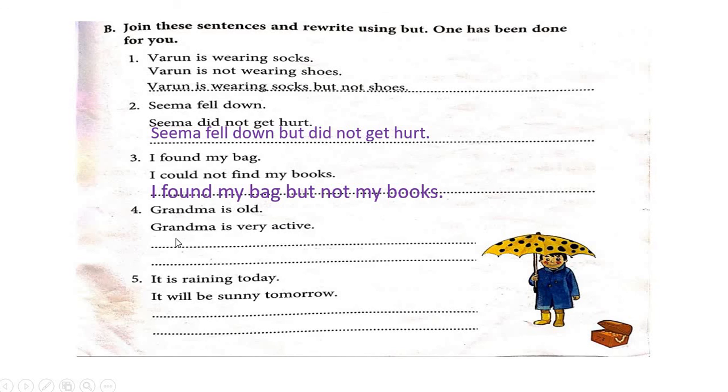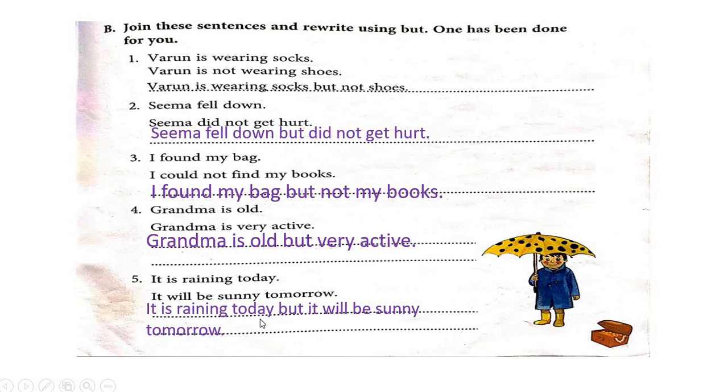Grandma is old. Grandma is very active. Grandma is old but very active. Different ideas, no? We have done this in grammar. Number 5. It is raining today. It will be sunny tomorrow. It is raining today, but it will be sunny tomorrow.